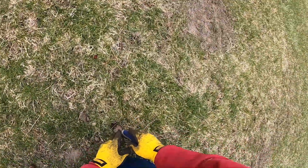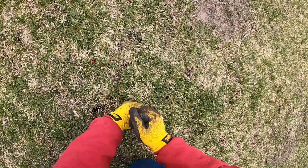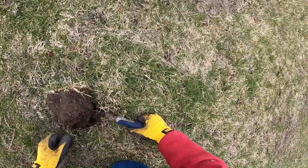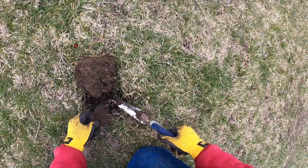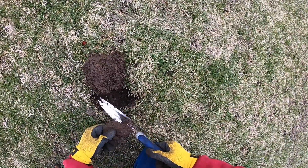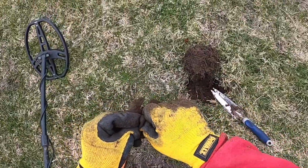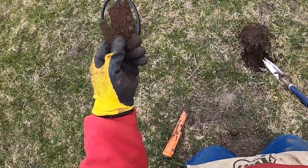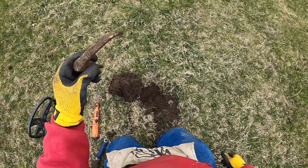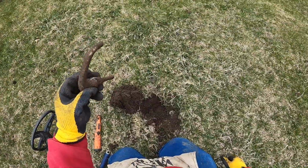I think this is something big. Yep. I've dug those before. I still don't know what they are. Just dug up this old car handle or truck handle or something. Just never know what's gonna be laying in your yard, guys.